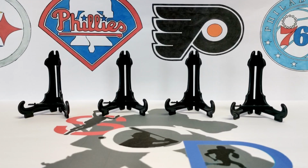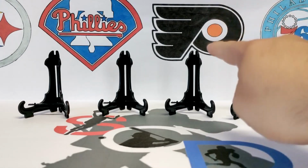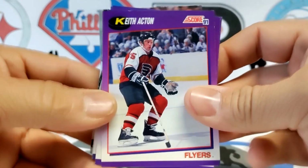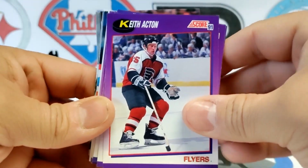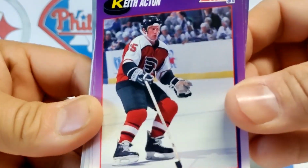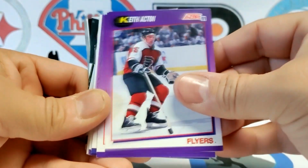Anyway, he sent over some cards for my collection for the Philadelphia Flyers. Right now I think they're third place in the Metropolitan as far as points are concerned. So hopefully they can get into the playoffs and we get to see some Flyers playoff hockey. So here we have Keith Acton on 1991 Score.